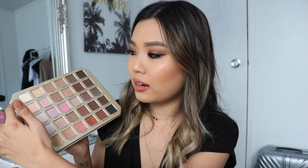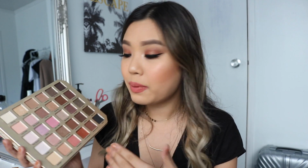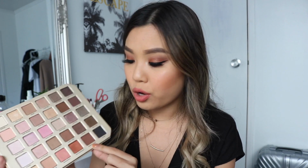And then the other matte shades are very light. I don't even know what I would use that for. I would use Heaven to set down my eye base. Makeup and Chill, I was like, oh my gosh, at least they have a dark chocolate brown. But no, this really does pull gray on me. It pulls very cool tone, and I'm not really feeling this shade selection.